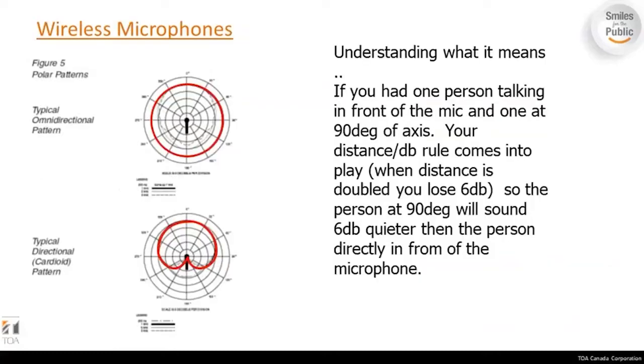Next is, well, these patterns also apply to wireless microphones. The only real difference between wireless and wired is the disconnect of the cable. The pickup patterns would be the same.